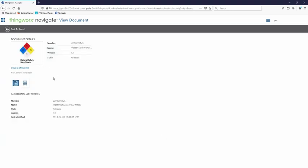And very similar to our initial part view, we have our breadcrumb trail of all of our applications that exist for our documentation. Here we have our high-level additional attributes, so our number, our name, our state, our version, and of course these are all configurable to bring in what information you ultimately need, along with a couple more high-level information directly from Windchill.